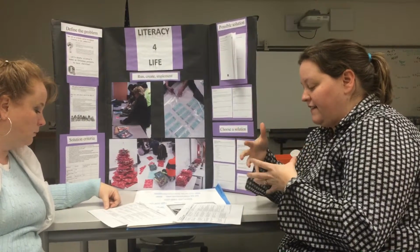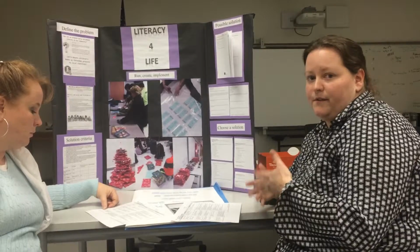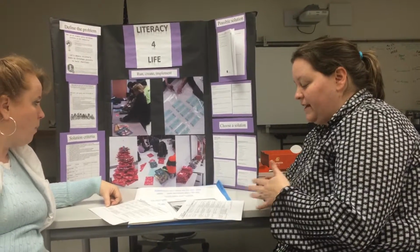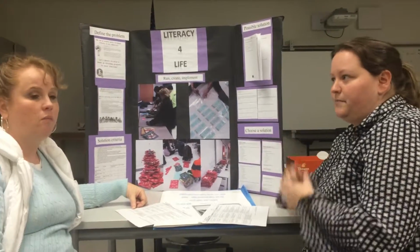Plus they got that experience of filling out a real Usborne order form and working on making sure that the books got ordered correctly, like in an adult professional way.